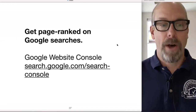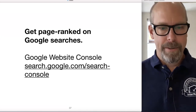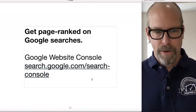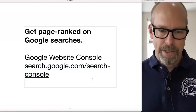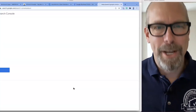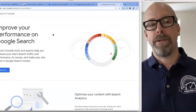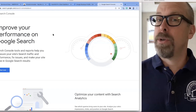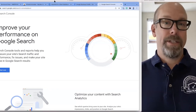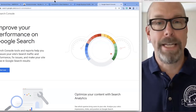Now, how do you do that? Well, you sign up with Google Search Console. Not a lot of people know this, but you go to that link. If you're listening, it's going to be a little difficult: search.google.com/search-console. And you go there, and you can improve how your website performs on a Google search. You can do it yourself, or you can allow someone else to get in there and do some SEO things. It's just a step-by-step process. It's very easy. I've done it.